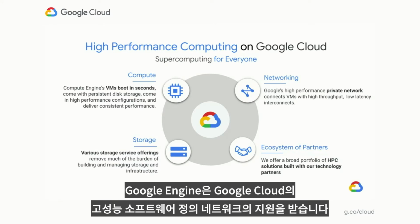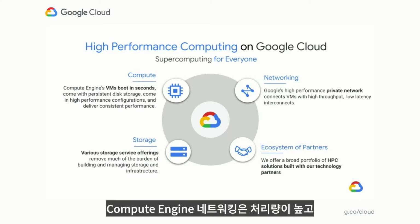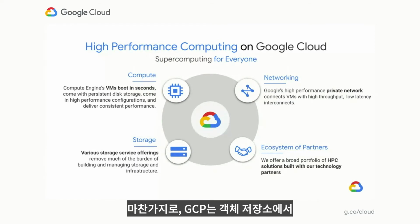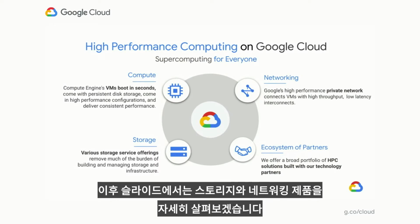Compute Engine is backed by Google Cloud's high-performance software-defined networking. The networking connects Compute Engine VMs between themselves as well as the internet with high throughput, low latency networking. Similarly, Google Cloud offers an array of storage products ranging from object storage to file-based storage. We'll cover some of the details of the storage and networking products in the subsequent slides.